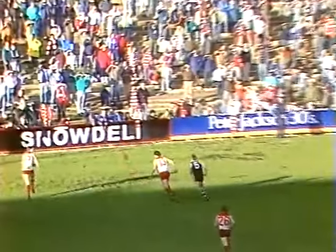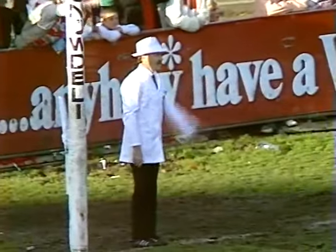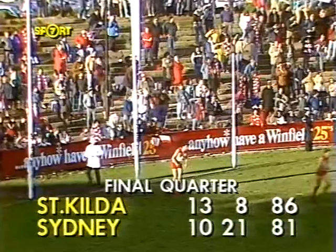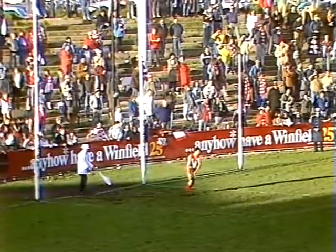Low. Good gather, Daniels. Kick by Peter Budge up to the front of the square. Now, lots of pressure on the Swans defence. It's punched through for a behind. So the difference, 10-21. The Swans, 13-8 St.Kilda. And Saints lead by 5 points.